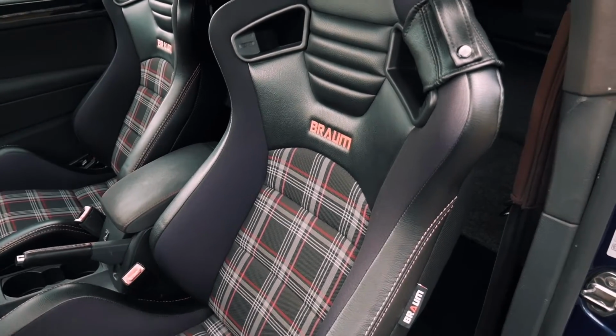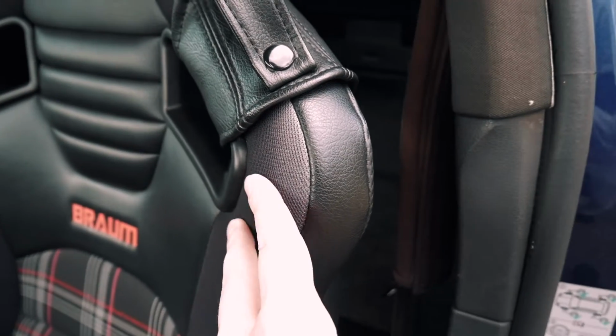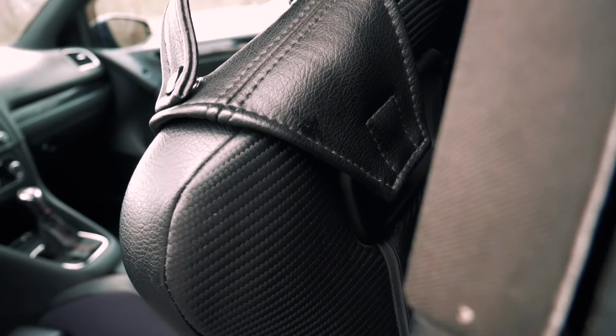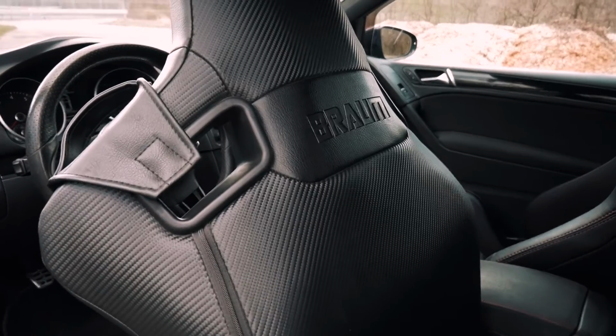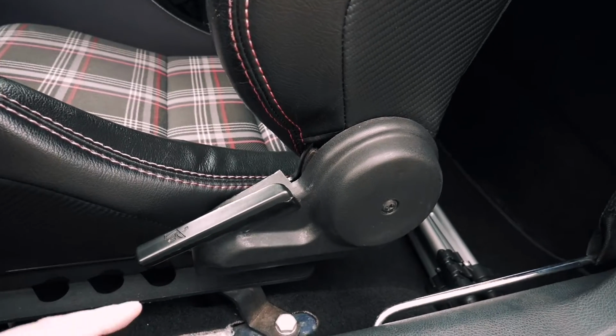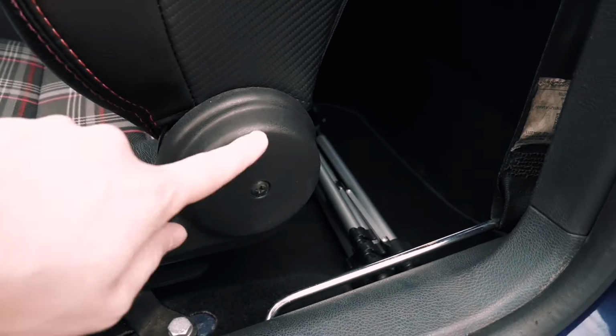So these seats have a synthetic leather and they also have a cloth material. And on the back, you can see that they have a fake carbon fiber that's actually pretty cool looking. And then I will say that this plastic over here is kind of cheap. It's kind of flimsy and this plastic feels cheap as well.